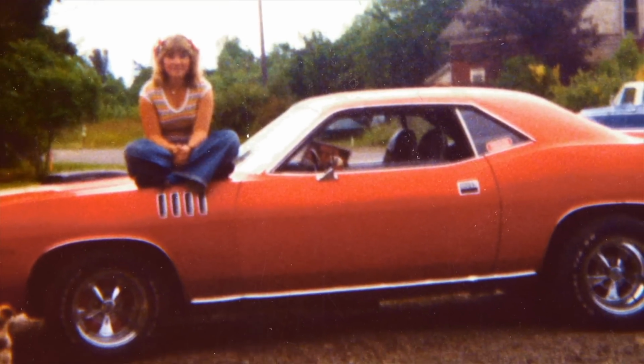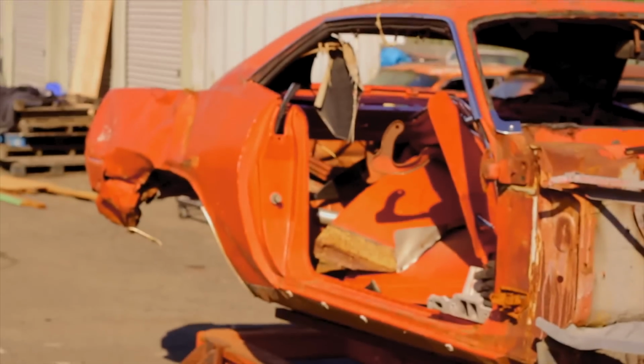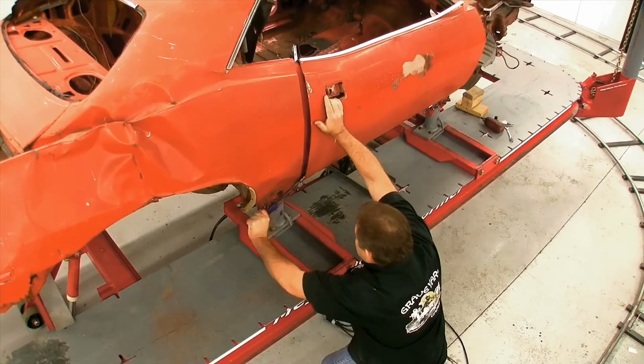I mean, you grew up with it, Alyssa. That car's just kind of a household name around your house. That car came in to the shop in a box. Yeah. Before we even had it. I mean, it was actually in a box. It was that bad. Yeah, it's hard to fathom that that's actually the Phantom Cuda.